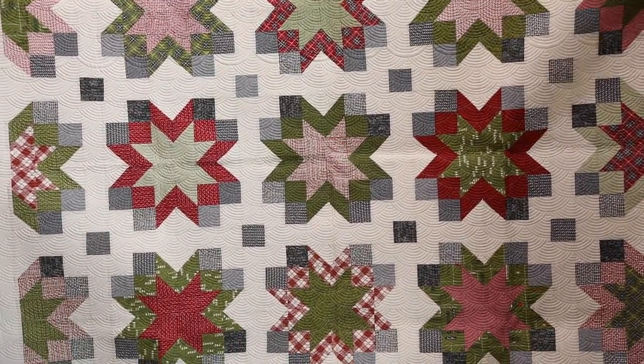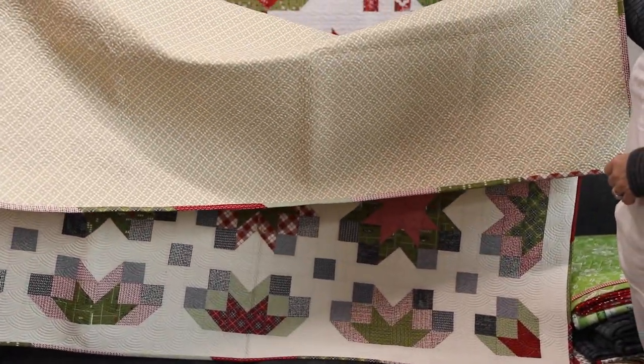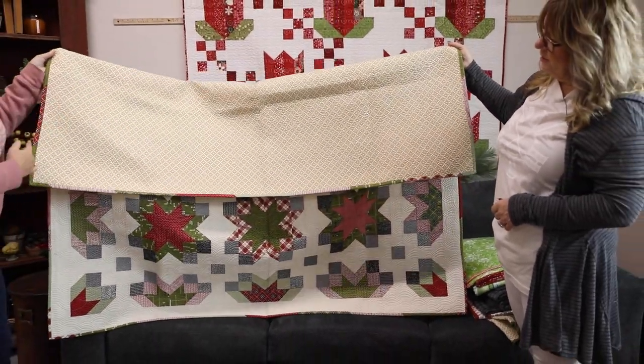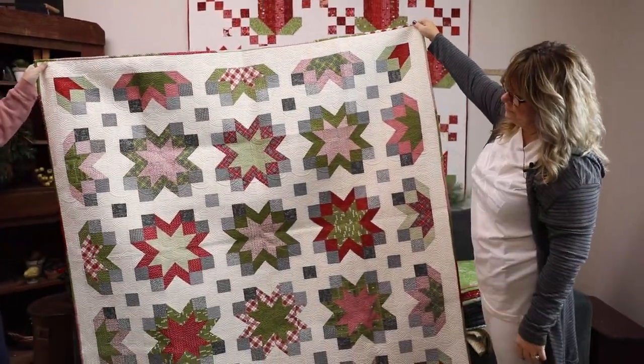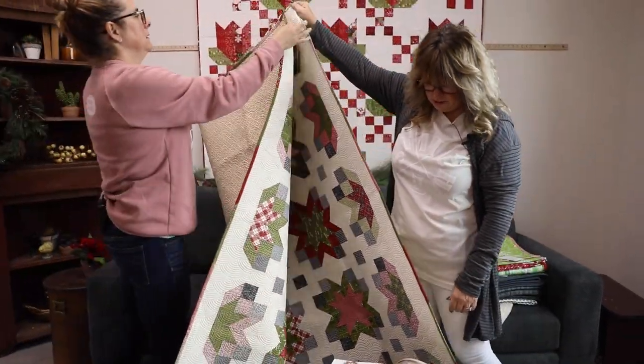Look at that micro Baptist fan from Marion Bott. She's got awesome killer skills when it comes to picking the right design for a quilt. And then look at that scrappy binding. So see how you use up a lot of those fabrics by using them in the binding as well.